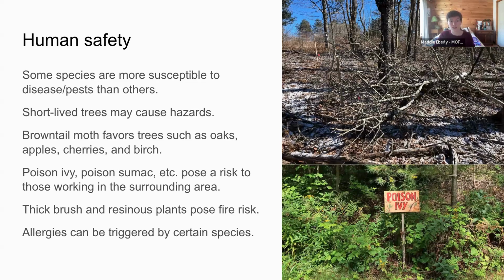Our risk of fire is only increasing with climate change, so making your home fire resilient is an important consideration. Thick brush and resinous plants are not ideal close to a home. And another important consideration is allergies. If you're particularly susceptible to tree pollen, be sure to know what triggers the reaction before planting a potentially irritating tree.